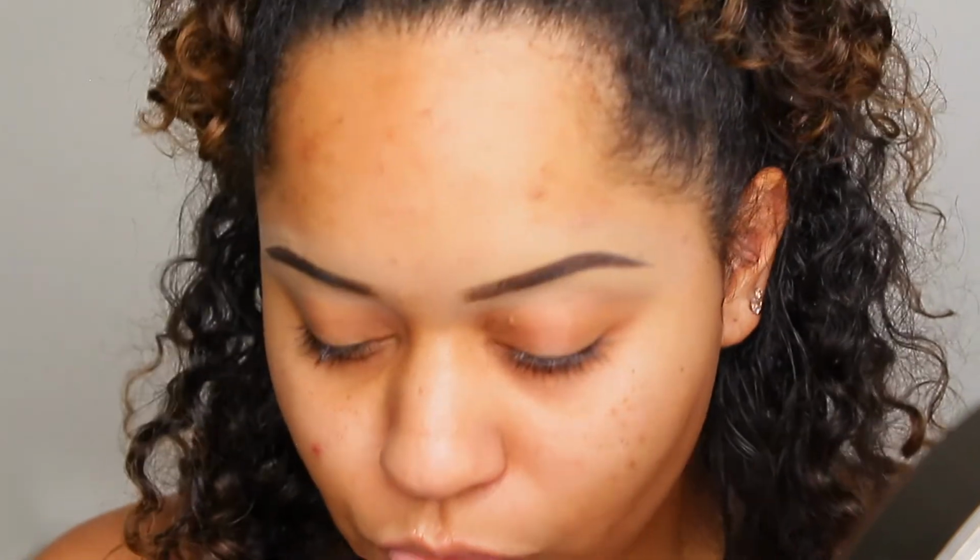The product is good. The pencil formula is amazing. But I wish it came in a precisely my brow form. 100%, I think that's the only downfall of this. I like the product, I just wish it came in the form I'm used to. If I used this every day I would get used to it, but I like how I do my brows now, so I'd really have to change to use this pencil, you know what I'm saying?